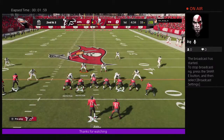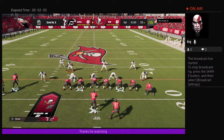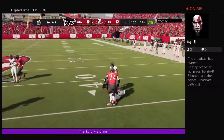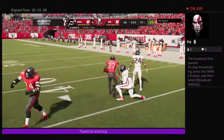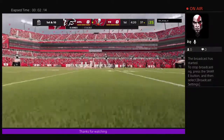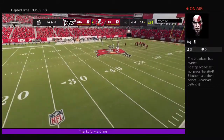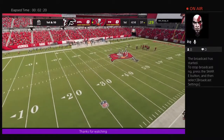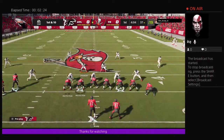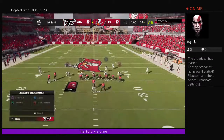Here's a 2nd and 2 now from the 33. Here's Ronald Jones, first carry for the USC man, and he'll be brought down right around the 37. They'll get 3 as the drive continues. It's a first down. 2nd and 2 is prime time for a little bit of a gamble, isn't it? Open up the playbook, go play action, toss that bad boy deep. But in this situation, go ahead and give it to your back. Let him pick up a first down, keep the sticks moving.